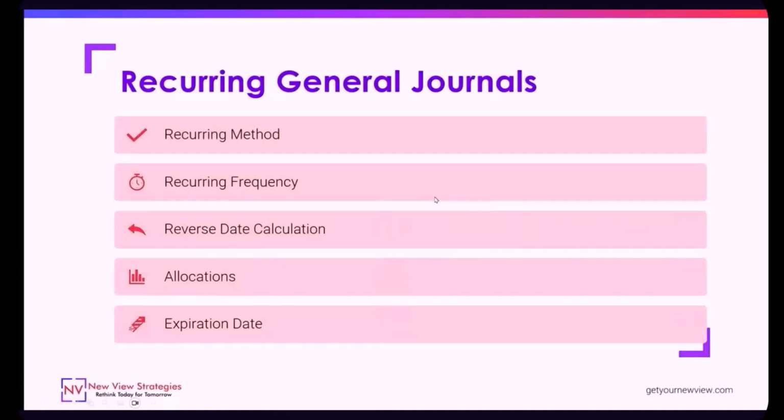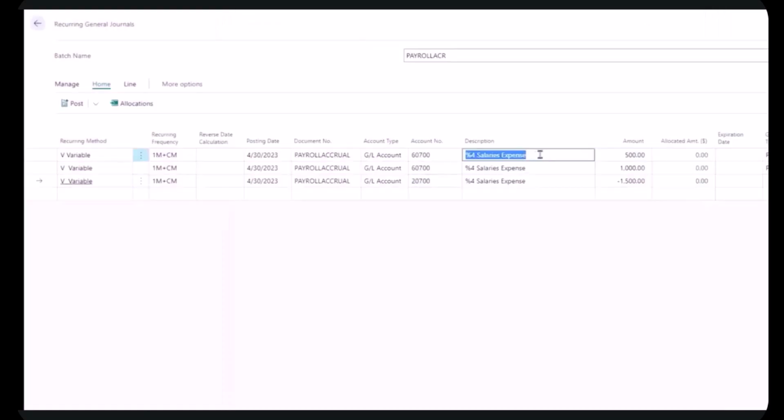When we navigate to the recurring general journals in Business Central, we'll see that there are quite a few fields there that we'll have to fill out, and we'll also find that we don't have these fields on the normal general journal. All right, let's go ahead and preview post this. And I can see I have 3 GL entries, posting date of 4/30, and I get my April salaries expense. Now let me just add in here that this is the salaries expense accrual. I want to add a little bit to that description. I can click on F8 and I can update that for all of my lines.